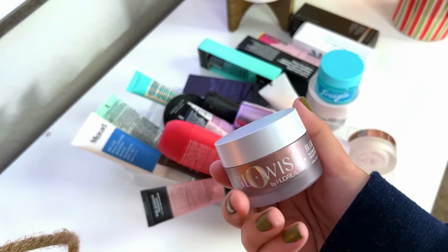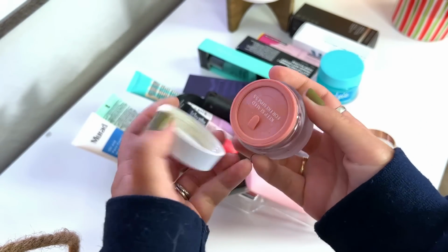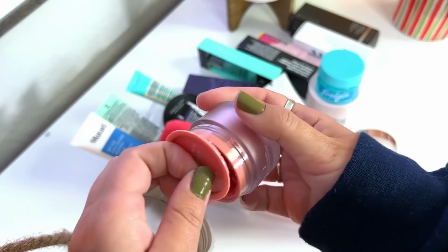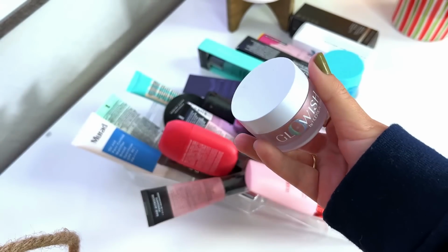Then we have the Glow Wish from Huda Beauty. Now, I don't know how I feel about this primer. This is going to be a maybe. We're going to put this off to the side because I really don't find myself using this that often. It's a silicone-based primer, and I'm definitely more of a water-based primer, so we're going to put this one off to the side.